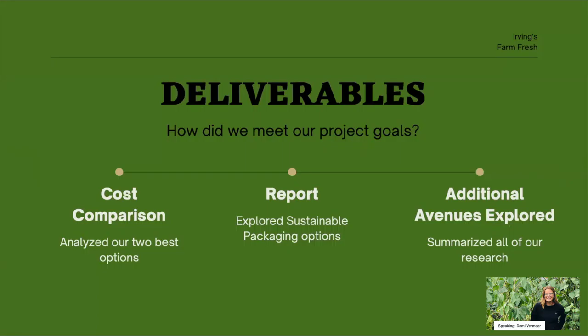Next, we provided two sustainable packaging options, Omland packaging and Bio4Pack, while addressing their limitations through the three pillars of sustainability: cost, environmental impact, and potential customer responses. Lastly, we provided our alternative avenues explored to inform the Irvings of all the research we found and that at the moment, they cannot sustainably discard or transfer their soft plastics. Nevertheless, the alternative avenues deliverable suggests companies and programs the Irvings should look out for in the next couple of years as recycling options change really quickly.